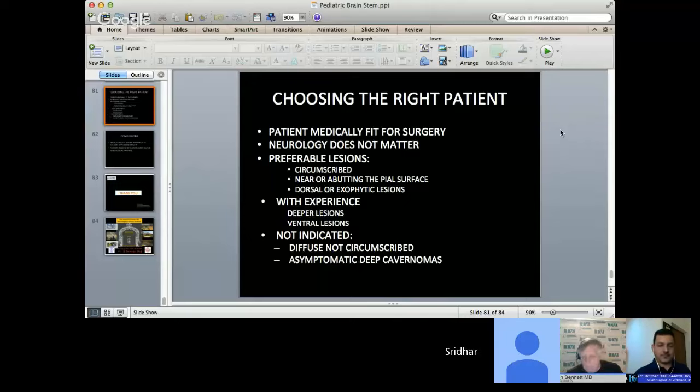The preferred lesions are, of course, those which are circumscribed, those which are near or abutting a pial surface, those which are dorsal or exophytic. But with experience and with technology, you could attack deeper lesions and ventral lesions. Especially for ventral lesions, you would need to think about a good approach which you could use.